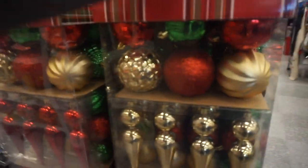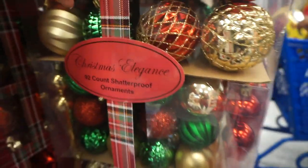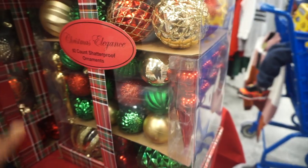So this set is $29 for $92. This is all I would need, or maybe a couple more. So only $29. Okay, I think I'm going to get this.